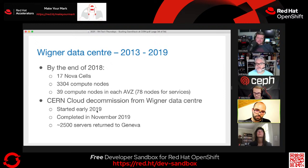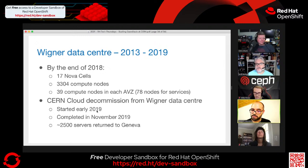So we continued to iterate on this. Databases were deployed in the Vigner data center. Another thing was Ceph, because the Ceph cluster was in Geneva. At the beginning, because of the latency, it was a very bad experience for users to have block storage in Vigner. So in 2015, the storage team deployed a Ceph cluster in Vigner for this use case, to have block storage for the cloud.